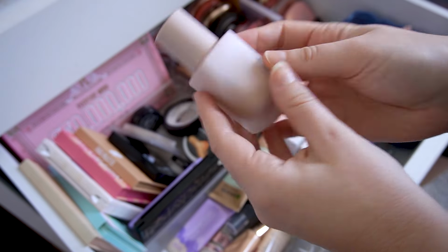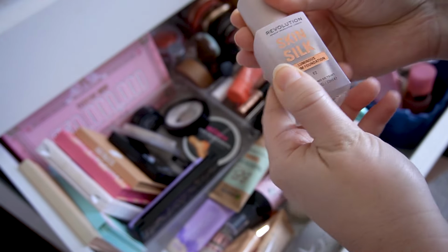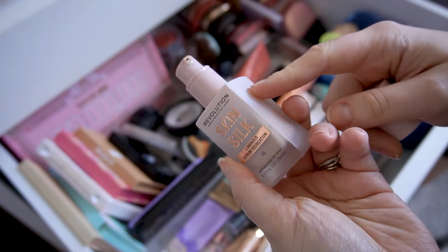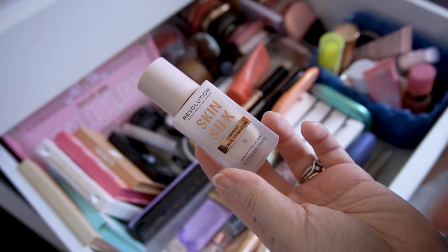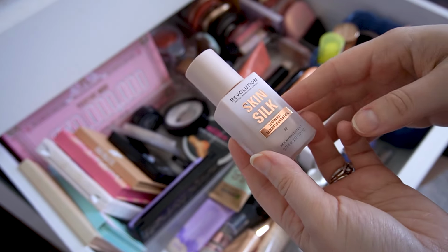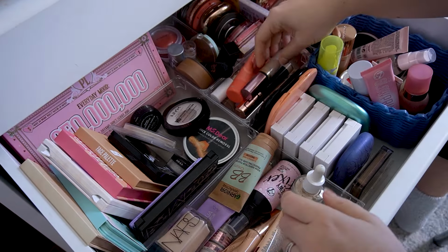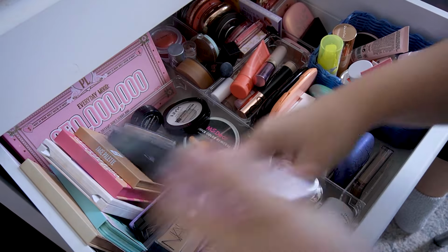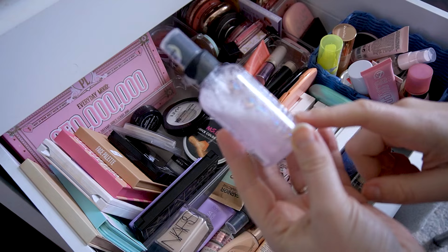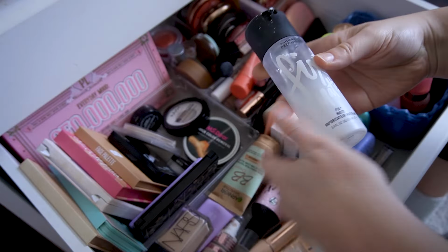I did try it once, but I want to pull it for the month and get some more use out of it. It's just a little pump, and so far it looked nice, but I only used it the once. It was the right shade though, so that was fun. I'll put this back, and I do like the Magic Mist from Technique. This is a newer item that I just got in January.